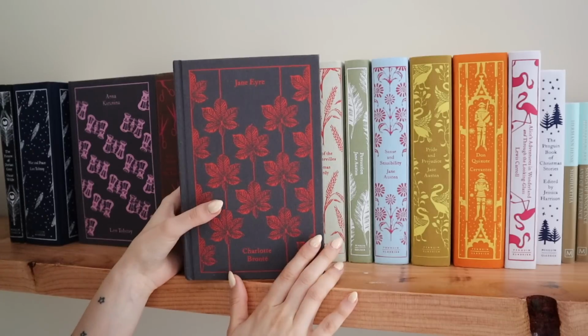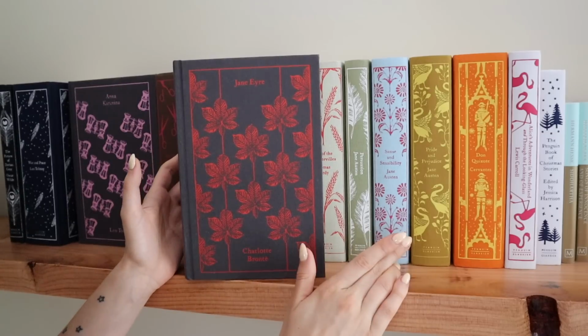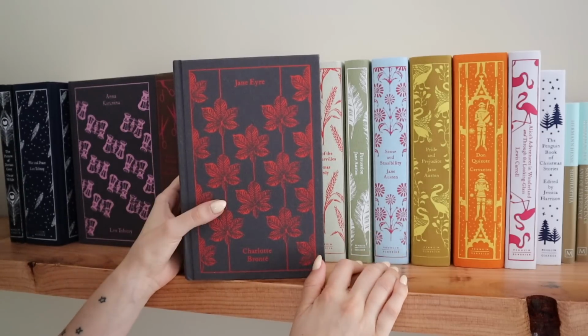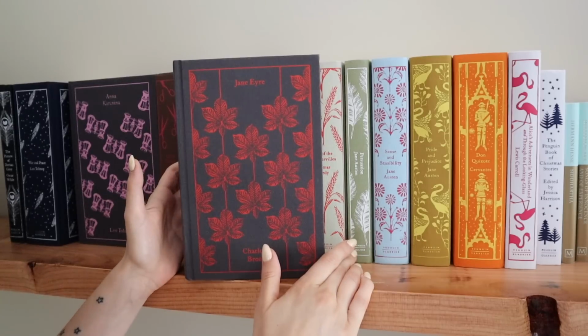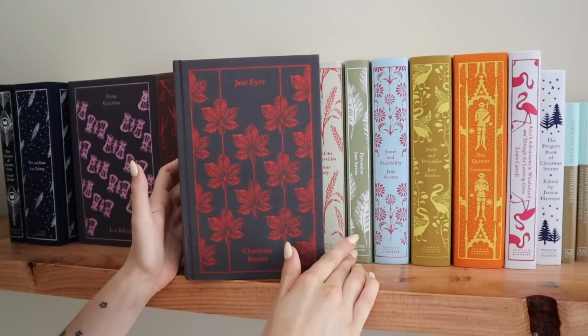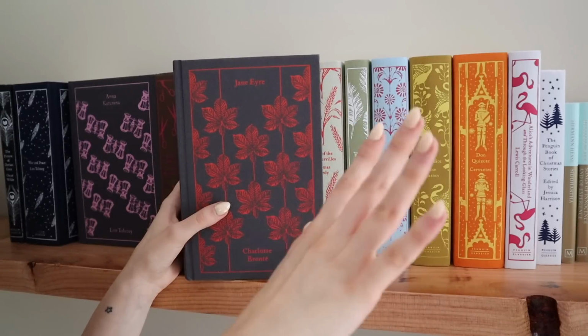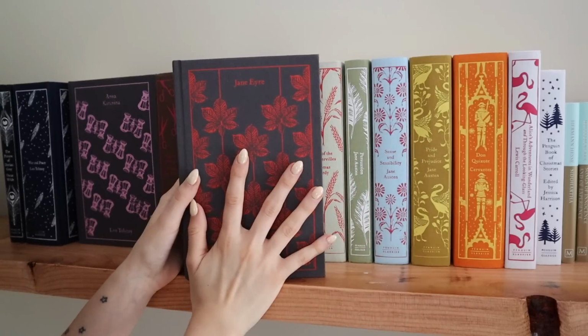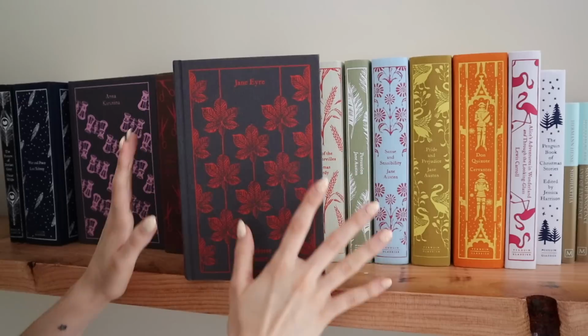So every time I finish a classic and it becomes a favorite, I get it in Clothbound as a trophy, and then I don't read it. That's ultimately what I do. And it makes sense to me. It might not make sense to you. I see myself as a book collector as well as a reader. I always read from my Penguin English library books, the paperbacks that I just showed you, and I don't read from these. So these are kind of just the ones that I collect for aesthetic purposes.